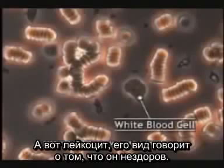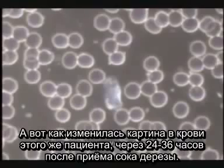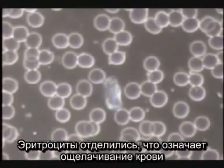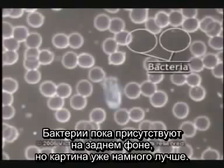Here's a white blood cell. It looks very unhealthy. This is what happened 24 to 36 hours after taking goji in that same patient. The cells have separated, meaning the blood is becoming more alkaline. It's transporting oxygen better. That's why they feel better right away. They're oxygenating better immediately. The bacteria floating in the background, they're still there, but it's better.